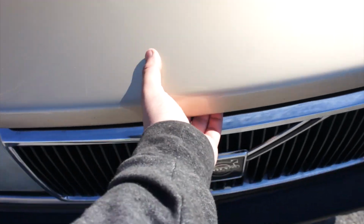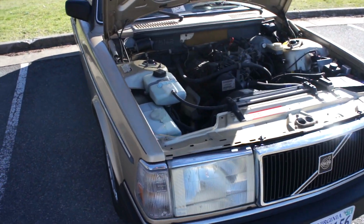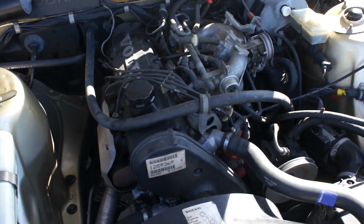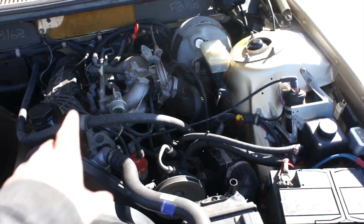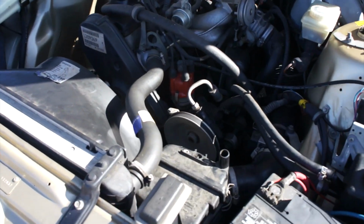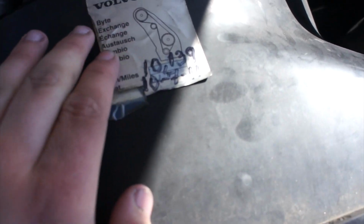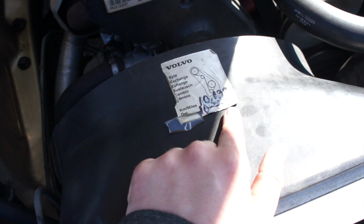Under the hood, which I love, no prop rod, just holds itself up. But under the hood, this one does have Volvo's B230F engine. This is the 2.3 liter four-cylinder. It does have a Bosch ignition system, as well as a Bosch injection system. But you can see up underneath of here, timing belt was changed in 2011, so I'm probably going to go ahead and get that done soon at 10,000 miles.